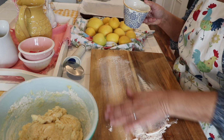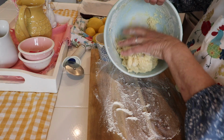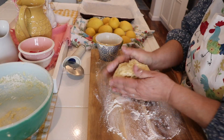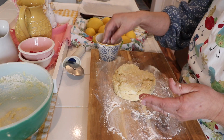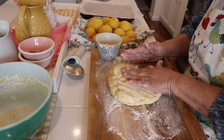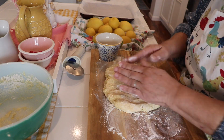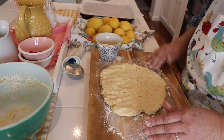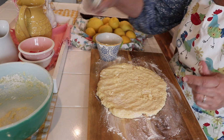And then I'm just going to flour my cutting board, add the dough mixture to that, and just gently press it down into a disc using a little bit of flour to keep it from sticking to my hands. I'm just going to use a pizza cutter and cut it into wedges.